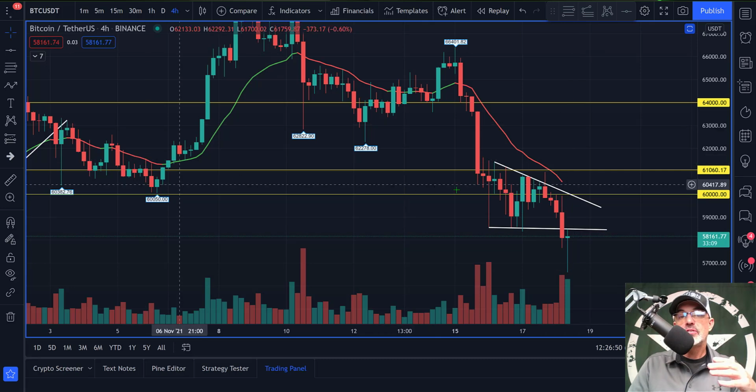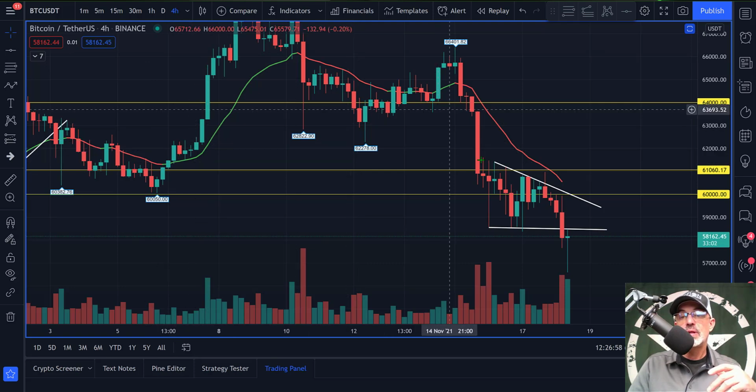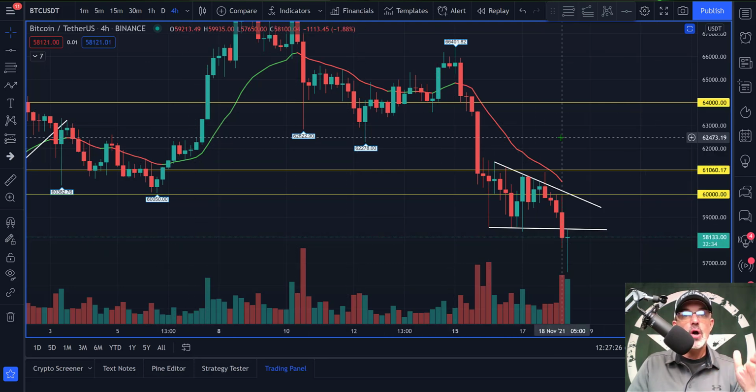This price action to me is clearly turning bearish. We're no longer making higher lows and higher highs. We are going lower on every move. So there are warning signs all over these charts.